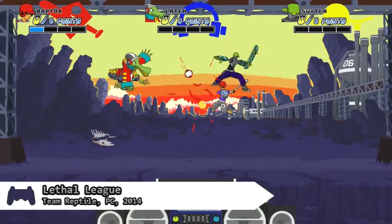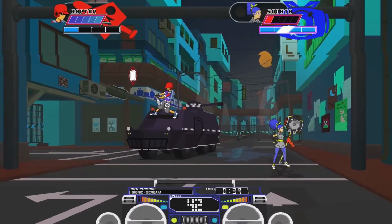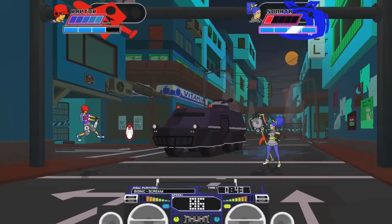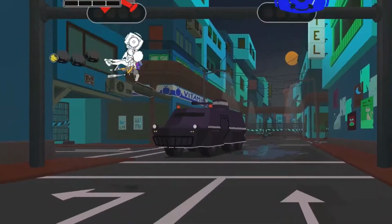Lethal League is a fast-paced competitive multiplayer game about striking opponents with a ball. It uses squash and stretch animations to do this very thing and give its ball a great sense of impact and speed, which makes it far more satisfying to hit and engaging to watch.